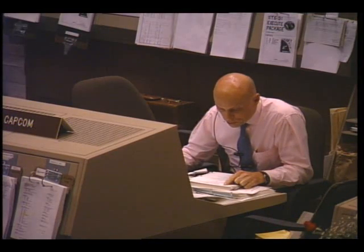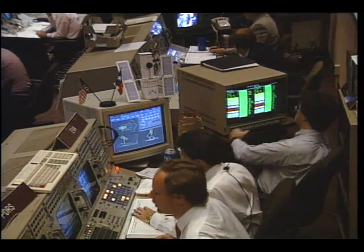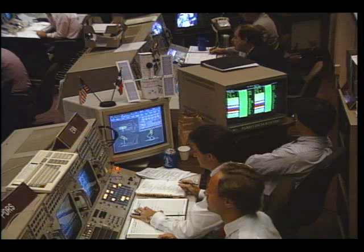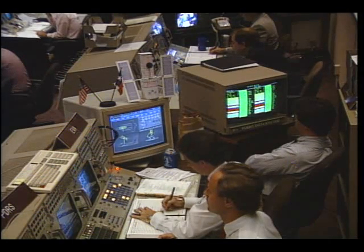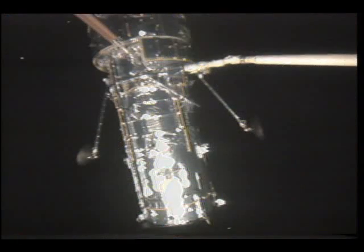Discovery, in order to preserve an Orbit 20 release, we'd like you to get into EVA prep. Okay, we're proceeding with that. Thank you. We see both high gains moving. Thank you, Lauren.